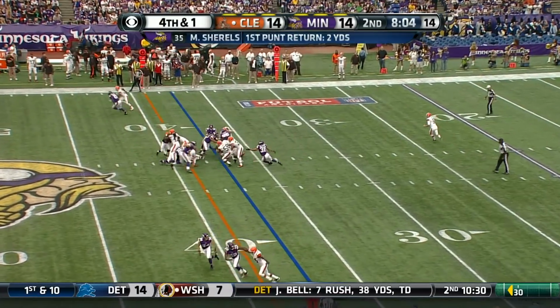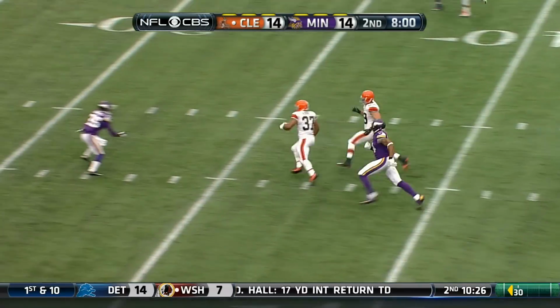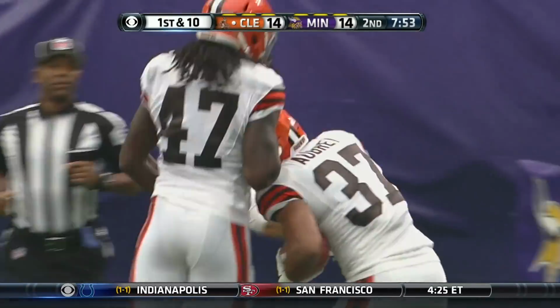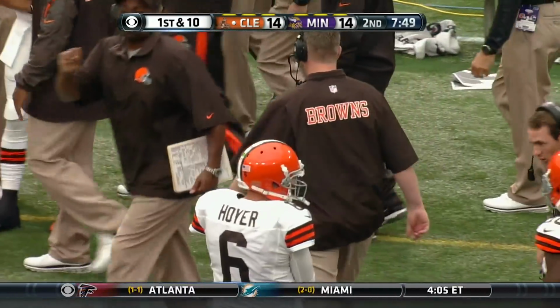And Sherrill's back there to retrieve this punt with a fake and taken up the middle. And look at this run right here. It's the personal protector, Josh Aubrey, who is a rookie, who brings it up the middle. Shades of when the Cleveland Browns went to New Orleans a couple years ago with some great special teams play.